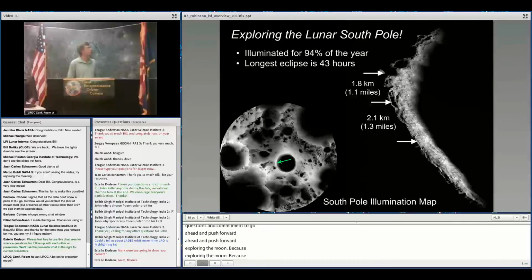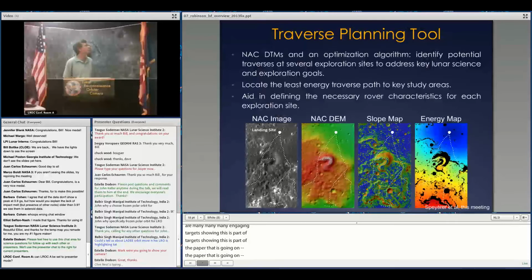There's many engaging targets. This is just showing one. This is part of a paper that came out recently by Spire et al., looking at lighting resources near the pole, where you would want to go to look for water resources.